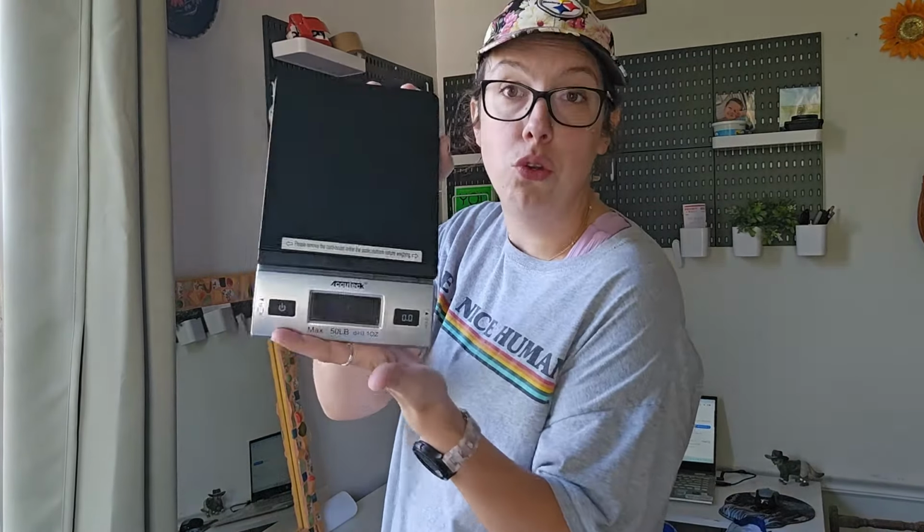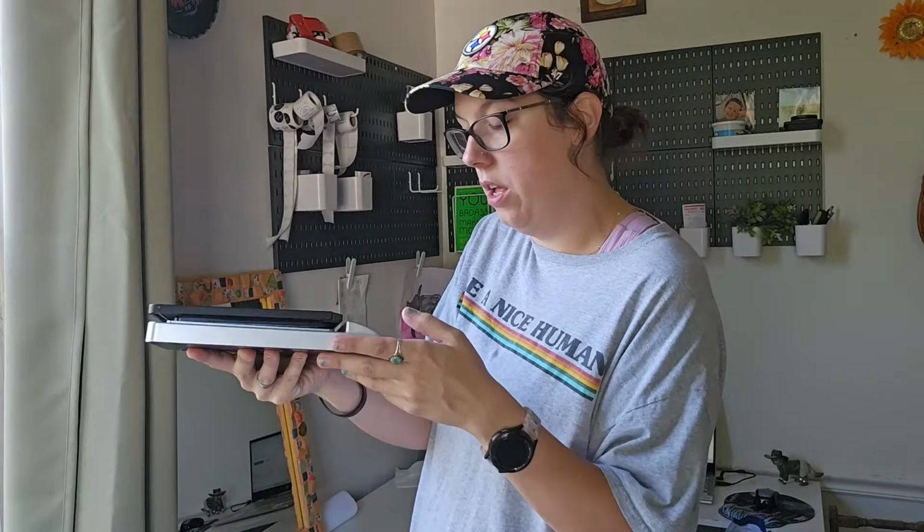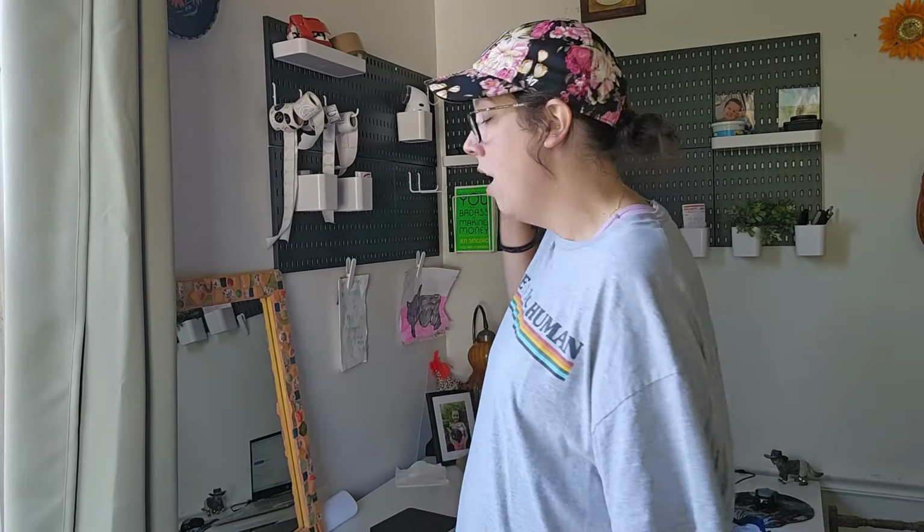So I don't actually think I ever showed you guys how I ship my eBay sales. If you do not have one of these shipping scales and you sell on eBay, you need to get one. I don't know how you're shipping on eBay without it. I weigh all of my sales. I do not weigh them as I am making the listing. Some people do. I weigh them and will put the weight in my eBay as I am shipping them out.